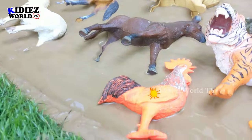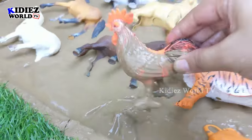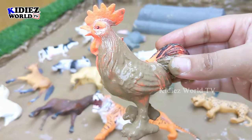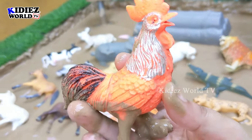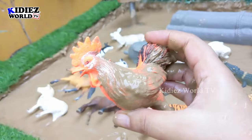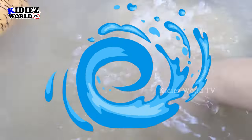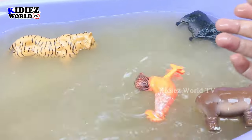And the next one. Let's go and discover some farm animals. And we have here a rooster. Just look at this muddy rooster, a little one, but he has a very loud and a very beautiful voice. Rooster, a little farm animal, very muddy now. Let's wash him. Here we go, rooster.